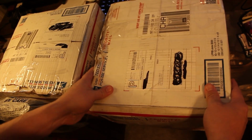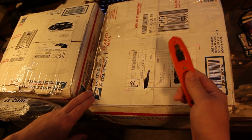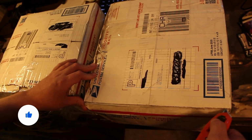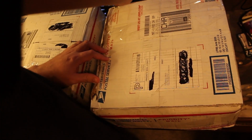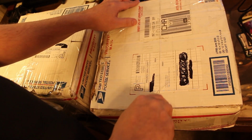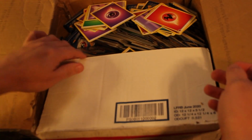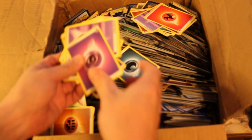So I think we're going to open this one first. Don't tell AutoZone I still have this from when I stopped working with them in 2015. But anyway, let's cut into this and see what's going on inside here. Yeah, this whole flap just ripped off. And geez. So I suspect a big chunk of these are going to be damaged.